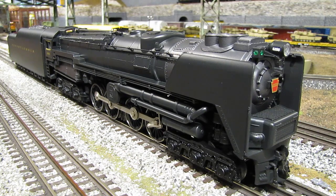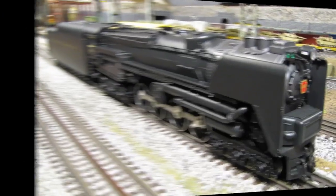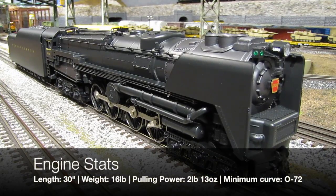Now, as for me, I've never owned one of the post-war turbines, but I've always been a big fan of them. So for me, it's really cool to finally get a more realistic, full-scale version of the S2 for my layout. Let's go over some quick stats and facts on this engine.